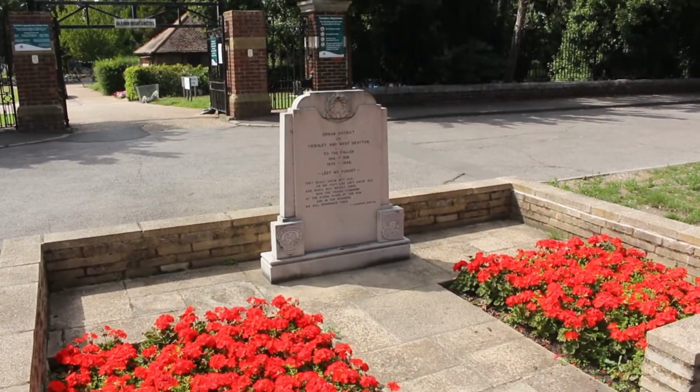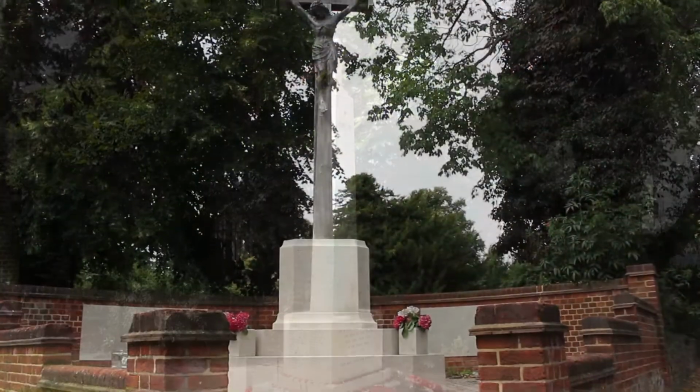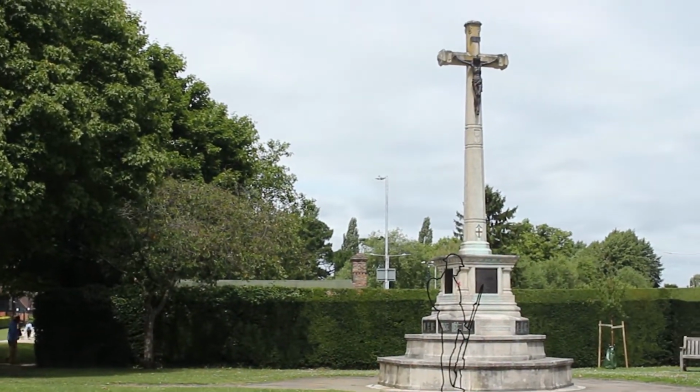This self-guided trail covers a selection of the war memorials that can be found across the borough. You will be able to visit, see the structures in their settings, and view the names of those commemorated.